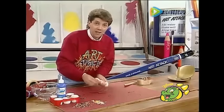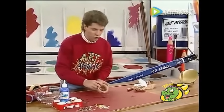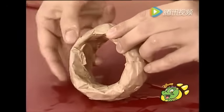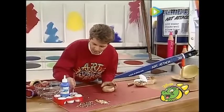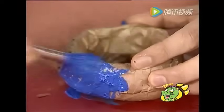When you've done that, leave it to one side to dry. And the amazing thing is, when it's dry, it goes absolutely rock solid. Then you can put a design on it. Now, I'm going to use some acrylic paint here. It's best to use acrylic paint. You get some acrylic paint maybe from school in the squidgy bottles.